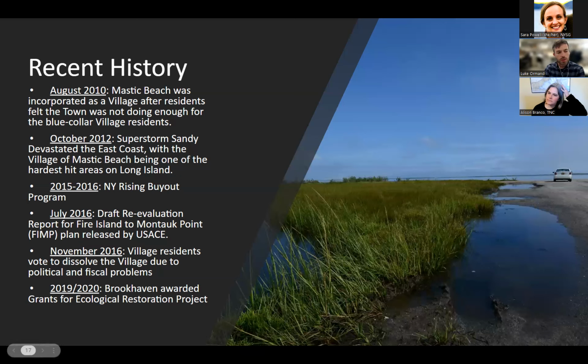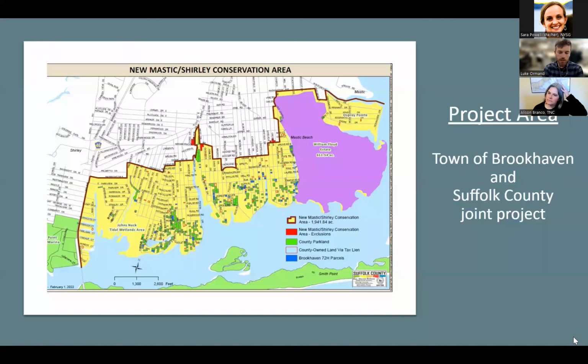So in July 2016, there was a draft reevaluation report for the Fire Island to Montauk Point plan, known as the FIMP plan. That was released by USACE. So now here we are in 2022, and that's really starting to come to fruition. In November 2016, the village residents actually voted to dissolve the village due to political and fiscal problems. So then it was back fully in the hands of Brookhaven. In 2019 and 2020, Brookhaven was awarded grants for ecological restoration projects. Next, please.